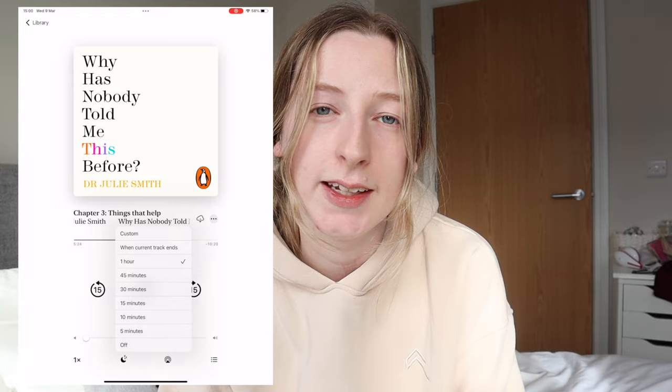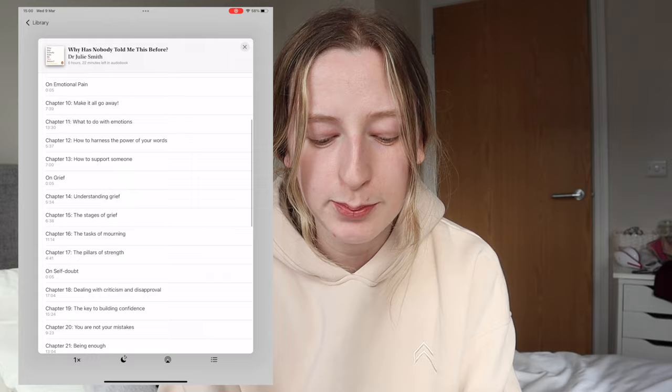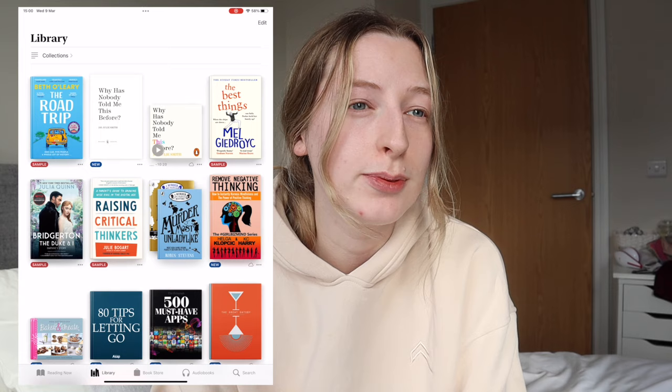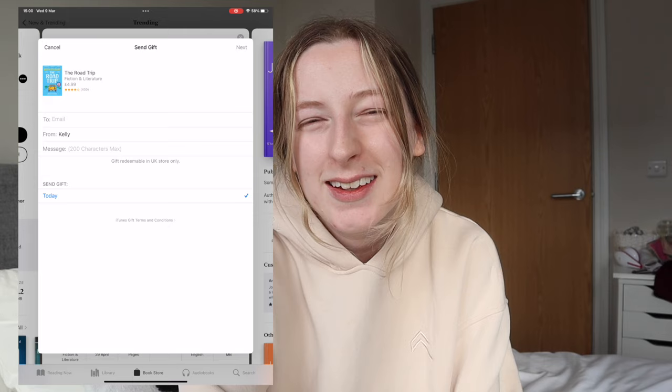There's a couple of extra features I want to mention on here that I think make this app a little bit extra special that I really like. So you can send books and audiobooks as gifts to friends and family, which I think is such a nice idea. If you know someone's an avid reader and they use Apple Books really regularly, I think this is just such a nice present to send someone, even if it's just randomly they get a little notification that you sent them a book for no reason. I think that's just such a lovely thing.